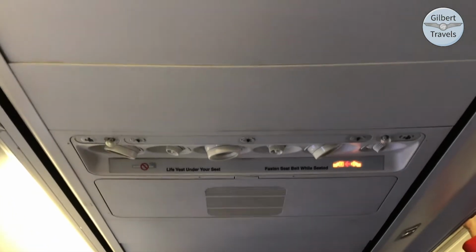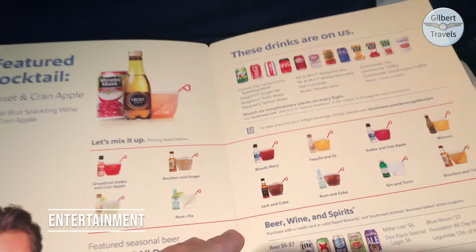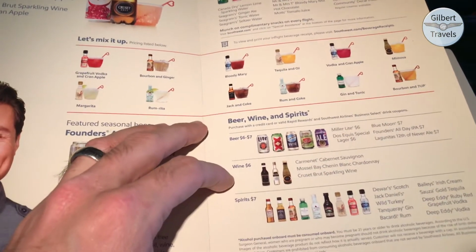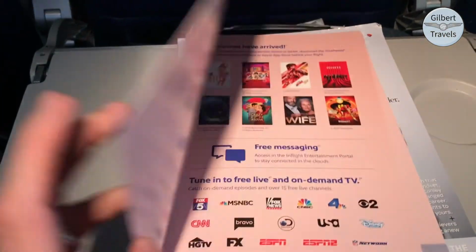Looking at the design of the overhead panel, you can tell this is an older aircraft. There is no power provided at any seat. In the seat back, you will find the menu card. Southwest offers a selection of standard soft drinks as well as paid alcohol options. No food menu is offered. Also, a fairly standard airline magazine is presented, as well as an entertainment guide.